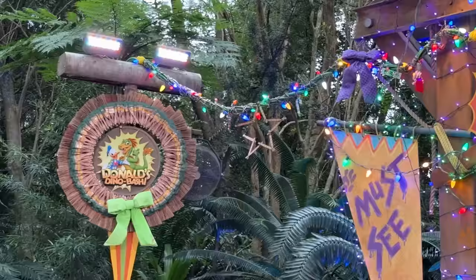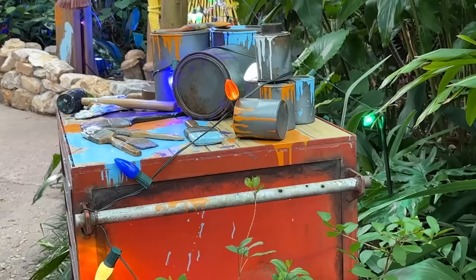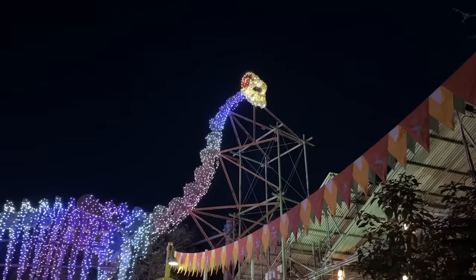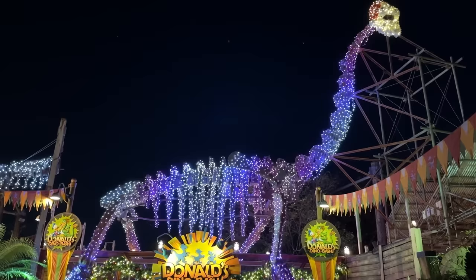Back at Chip and Dale's meet and greet, it looks like they decorated it themselves. You'll even see the paintbrushes they used to draw and paint on their sign. You even got Christmas lights all over the main dinosaur bones that greet you as you come into Dinoland. So it really does have that kind of kitschy, tacky, cheesy holiday feel. Totally different feel from the beautiful lights we saw in Asia and the beautiful lanterns we saw in Discovery Island. But it totally fits for Dinoland.